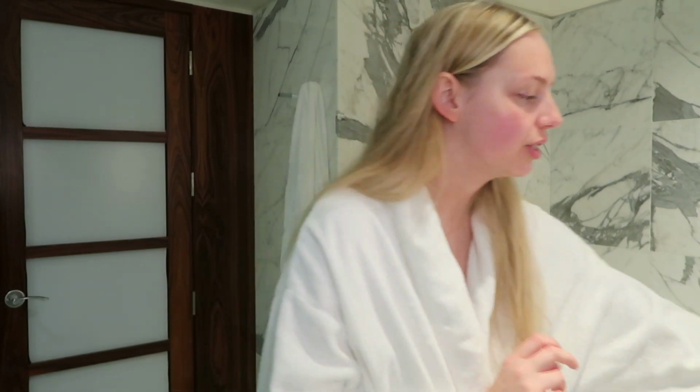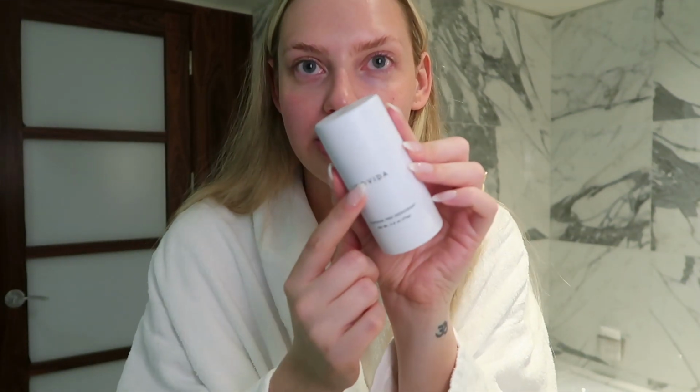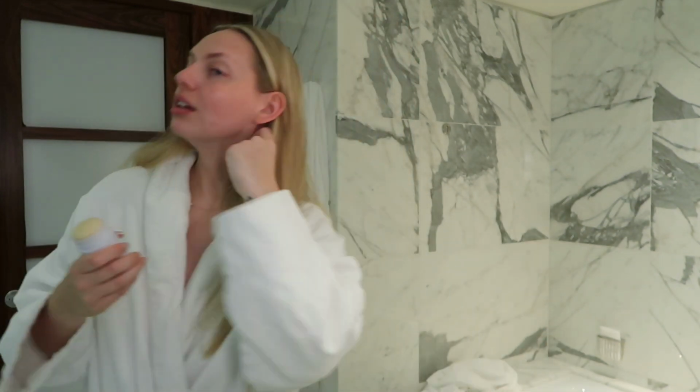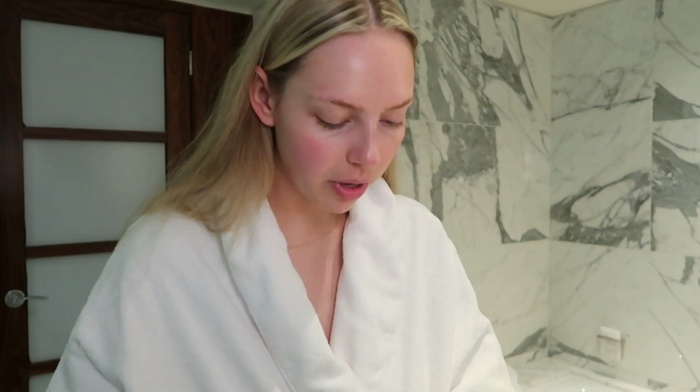And then also for deodorant, I've been stealing my husband's one, and this is the Movita. This is an aluminum-free deodorant. It's absolutely amazing. This is in number 1, bergamot, geranium, and neroli. So good. And then we're gonna go in with our foundation.